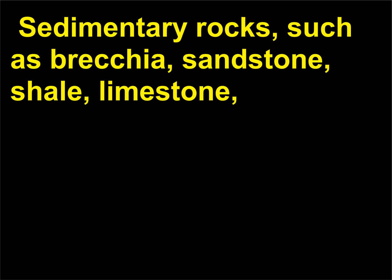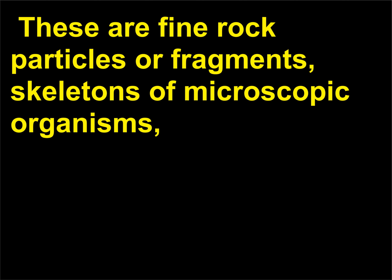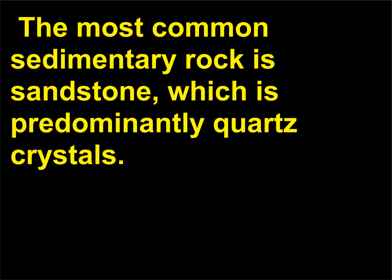Sedimentary rocks, such as breccia, sandstone, shale, limestone, chert, and coals, are produced by the accumulation of sediments. These are fine rock particles or fragments, skeletons of microscopic organisms, or minerals leached from rocks that have accumulated from weathering. These sediments are then redeposited underwater and later compressed in layers over time. The most common sedimentary rock is sandstone, which is predominantly quartz crystals.